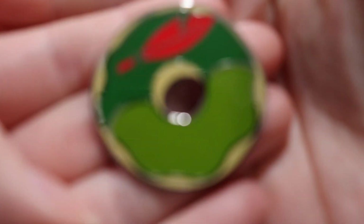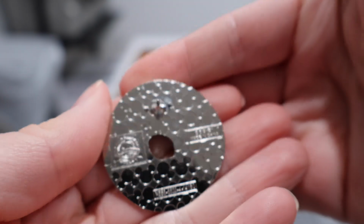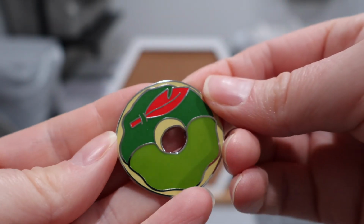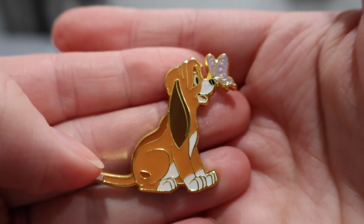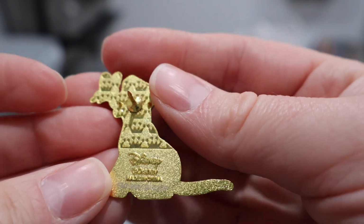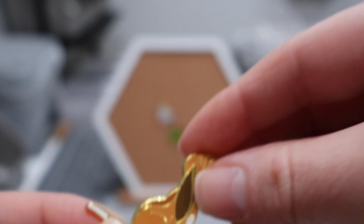Here is our first donut, Peter Pan, as I showed you before. These are larger than I expected, and I'm very happy about that. Nice size. Here's Copper from Fox and the Hound, a little butterfly on his nose. As I mentioned, he is part of a whole series of characters that have the butterfly on the nose.